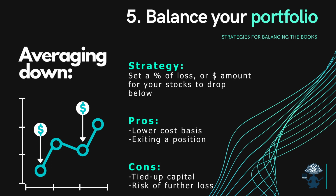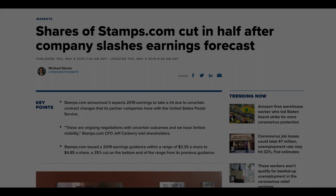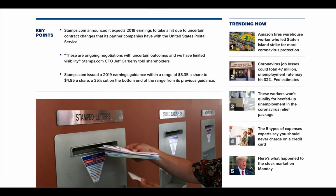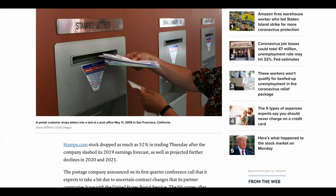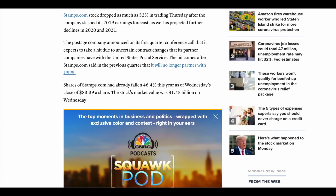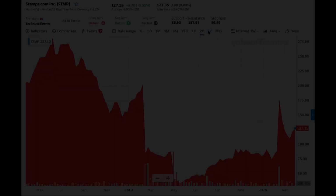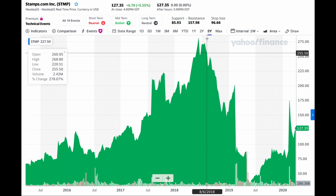I only do this for companies that have good fundamentals and may be undervalued due to facing short-term problems that are causing their shares to be mispriced by the market. Stamps.com is a good example of a company that went from a loser to a significant winner in my portfolio. Last year, they cut their exclusive partnership with USPS, causing the stock to crash from $200 to around $100. Considering a 50% drop, I bought in thinking it was a good deal.